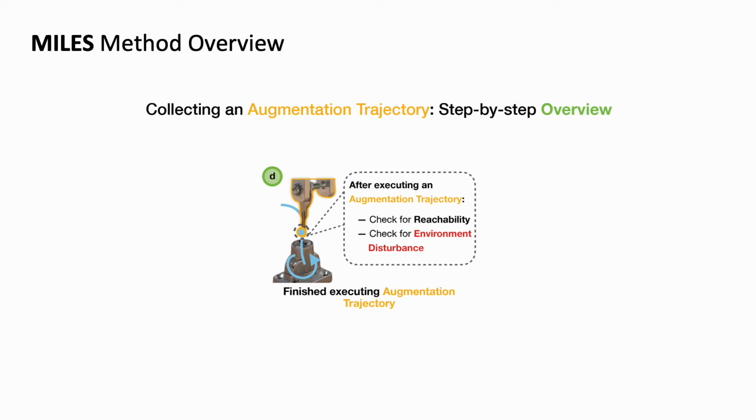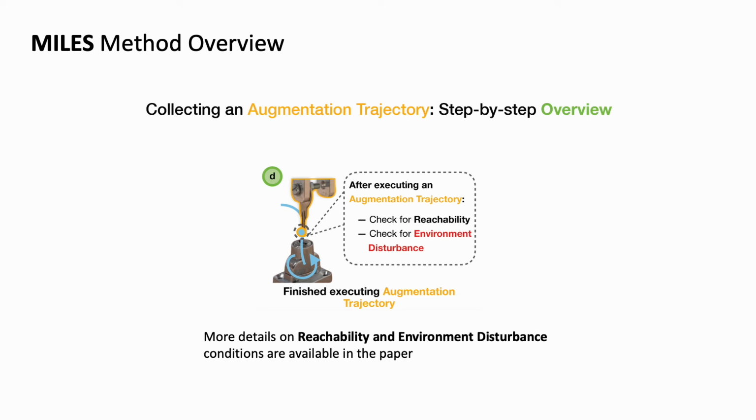After the robot finishes collecting an augmentation trajectory, we check for two validity conditions, that of reachability and that of an environment disturbance. If the reachability condition is violated, the augmentation trajectory is discarded from our dataset, but the self-supervised data collection continues. If, on the other hand, an environment disturbance is detected instead, data collection stops. We provide more details on the reachability and environment disturbance conditions in our paper.